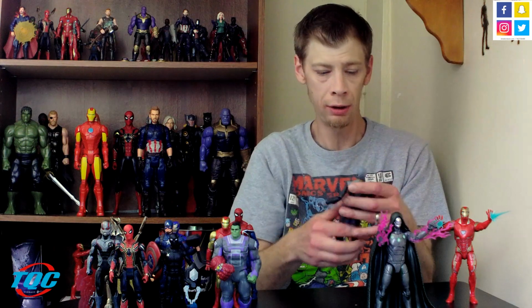The next one, Ebony Maw, and this is the in-game wave. It was labeled Infinity War, but it's the in-game wave, and it's got the armored Thanos Build-A-Figure leg, so definitely like Ebony Maw. He is definitely one of my top favorite children of Thanos. Pretty good figure. Really good detail. He does pose fairly well, but he's so top heavy because he's so long and lanky in the chest and all that. I had a little bit of a time just finding a cool pose where he wouldn't fall over.